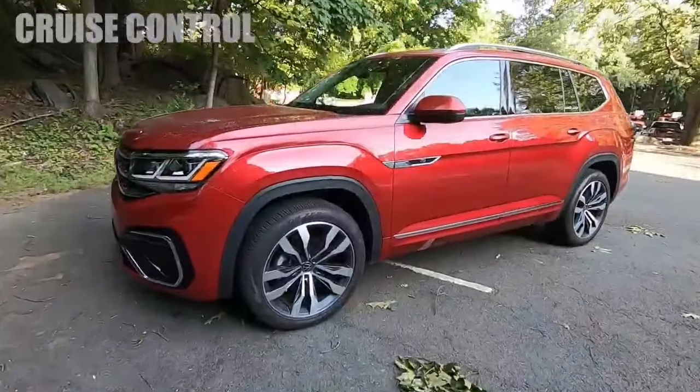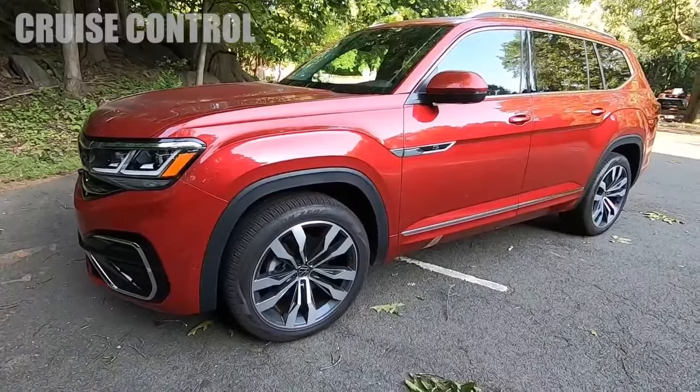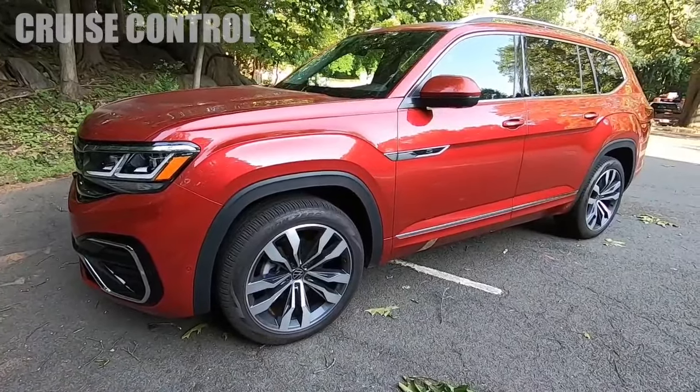So there you have it. That is a little bit of technology, and it also uses the heat. I think you're going to see all of the energy around the vehicle used to increase range and recycle heat. But when we come back, we're going to have an at-the-wheel review of the VW Atlas. So stay tuned to Cruise Control.